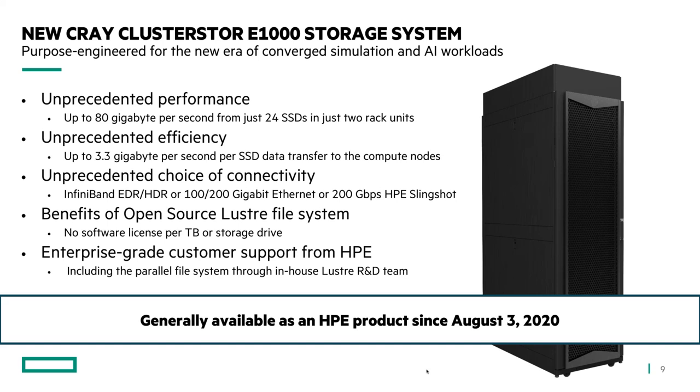If you're designing storage systems for HPC, it's really about making sure that you're getting the maximum performance from each and every drive through the parallel file system to the compute nodes. So this is file system performance. That's not block performance. And that's really unheard of efficiency.